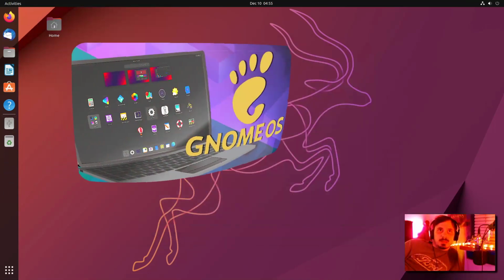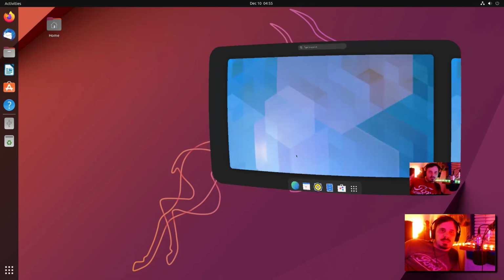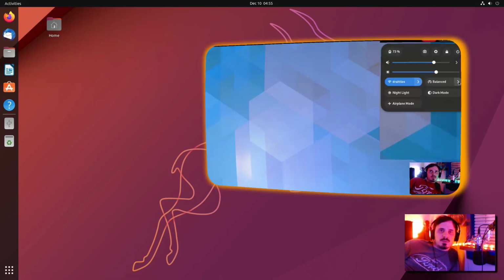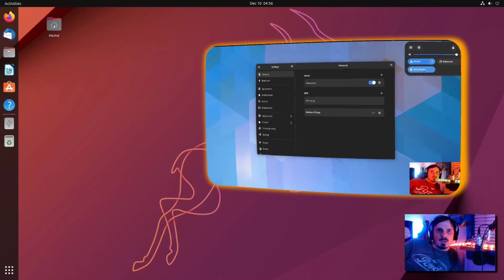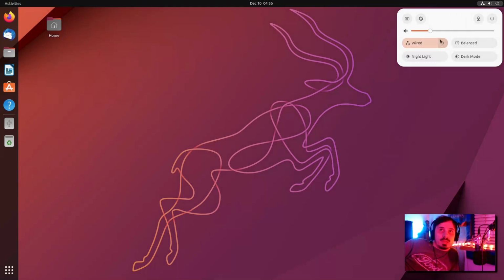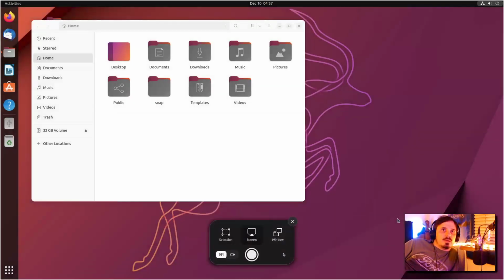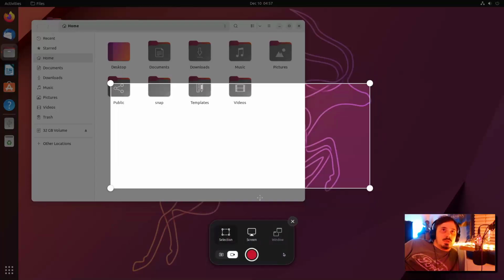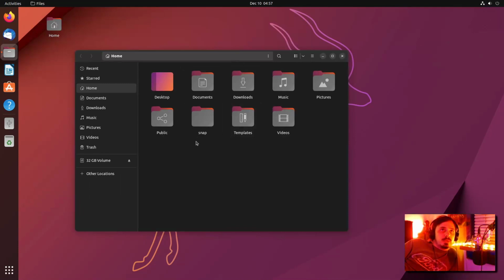My last video was about GNOME 43. I tested out GNOME OS. GNOME OS is not an actual OS, just nightly builds of the GNOME desktop missing certain things, such as one of the best parts, the extensions. With 22.10, we get GNOME 43 and all of its benefits. So the new quick settings center here, which has the nightlight, the power options are here, the awesome new screenshot app as well. So you can select the area, full screen, or window. You can now record videos as well. And we get system-wide dark mode, which looks very nice.